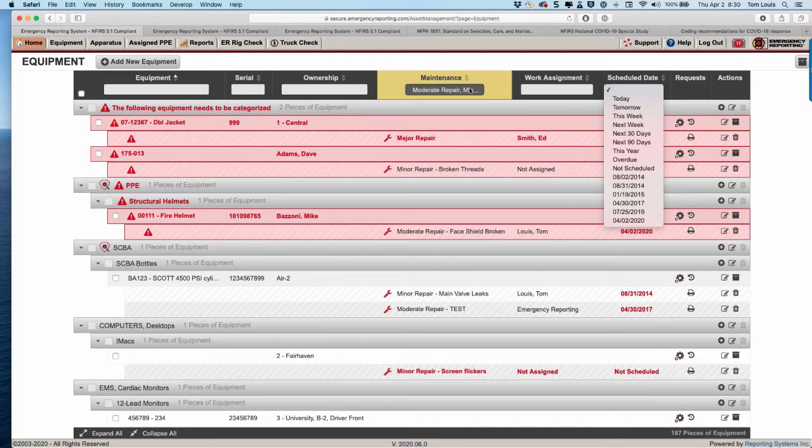Now, again, it all comes down to people in your organization understanding that this is your platform for managing your equipment. If people aren't documenting it here, how are you going to know, as someone that has to manage PPE, that something needs to get done?